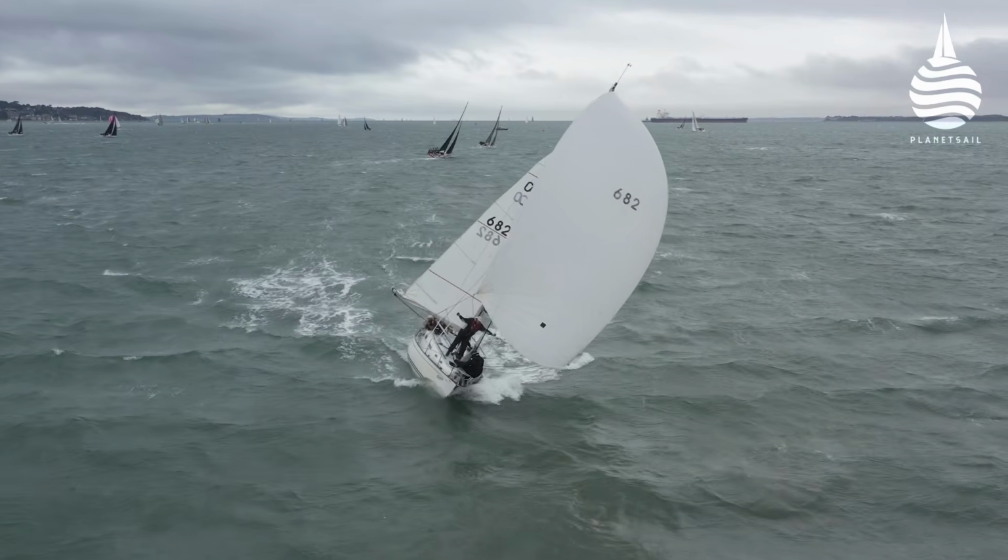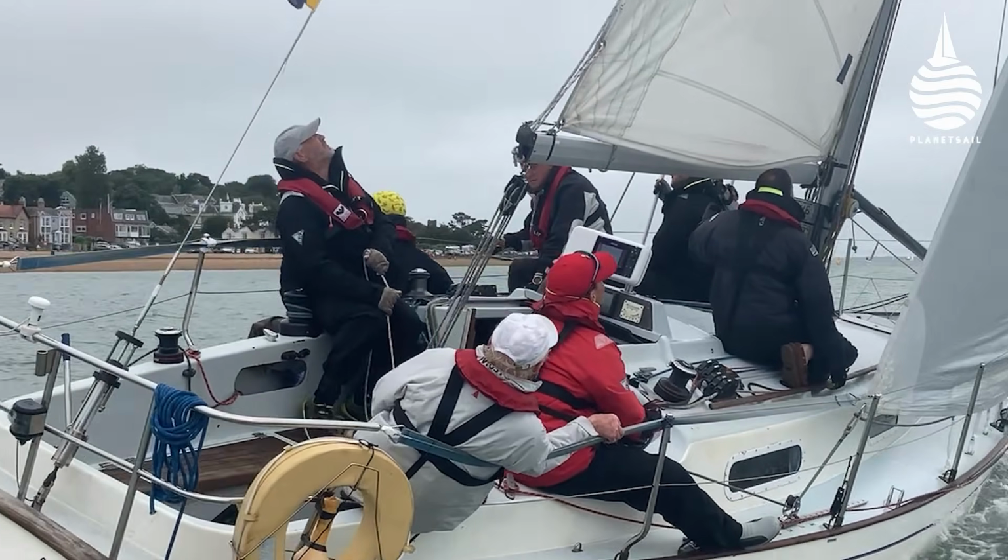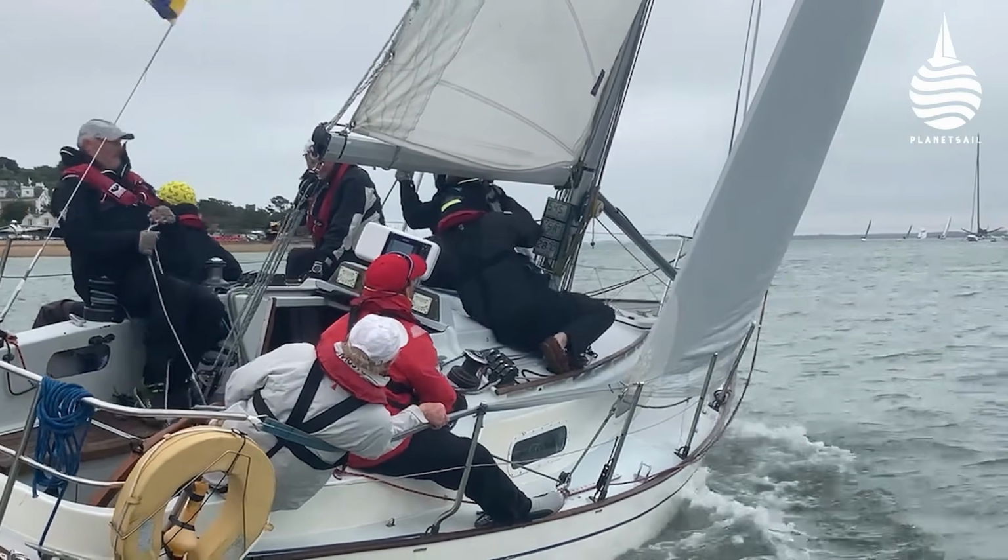It looked quite nerve-wracking at times. Yeah, but the Contessa's long-keeled, so when she puts in these death rolls, it's still very controllable. It looks awful, but you've got to sail quite badly to let the boat broach. So we didn't do any broaching today. We did a lot of death rolls, which gets everybody quite excited. But as long as you strap everything down tight, it's all quite controllable.